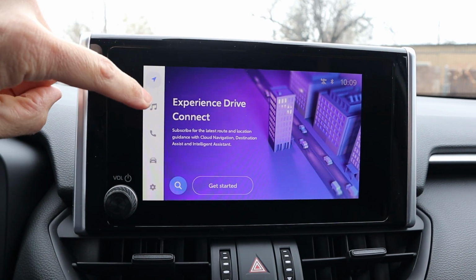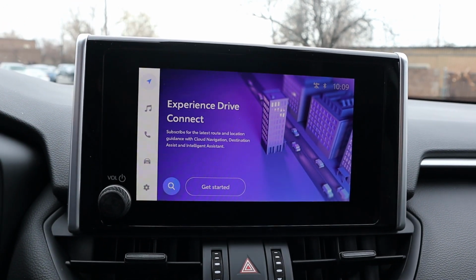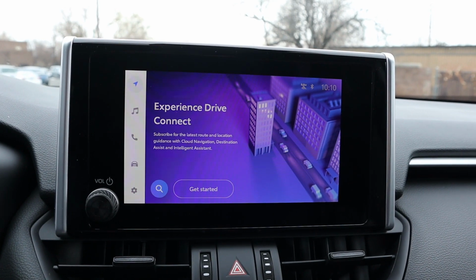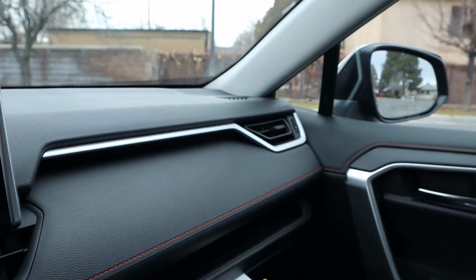As for the rest of the infotainment system, you can see response time here is really solid with the screen itself, and got a shortcut bar there on the side. That's all. Also, radio control for the volume. We got the contrasted stitching that goes across the dash that you can see at the top of the door panel as well. And look at the vent there. Just kind of a cool look.